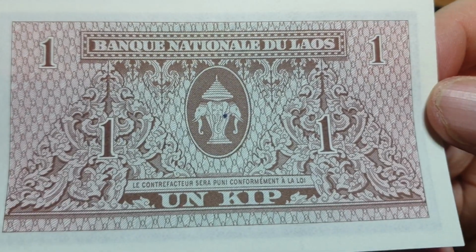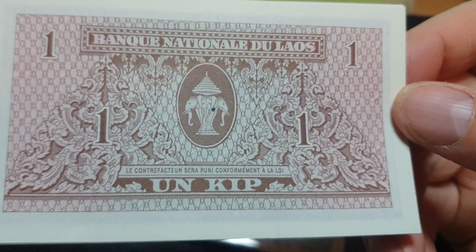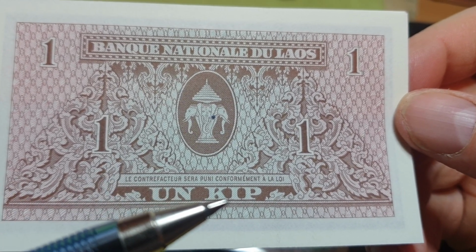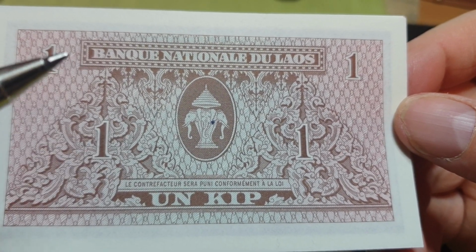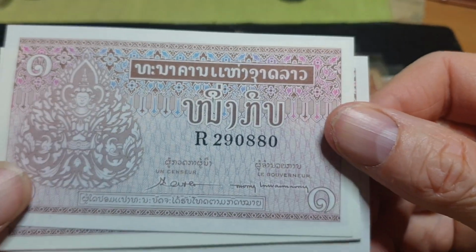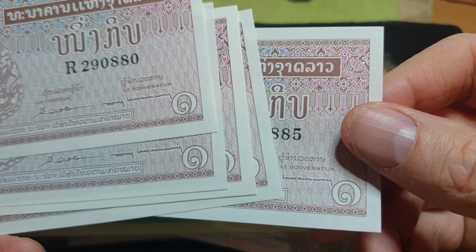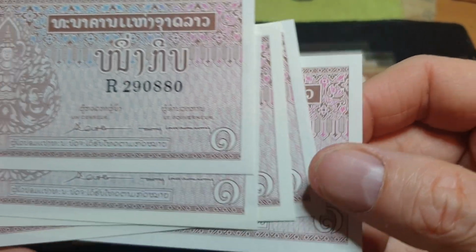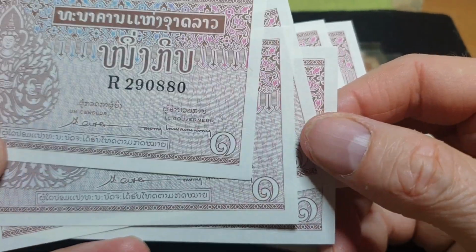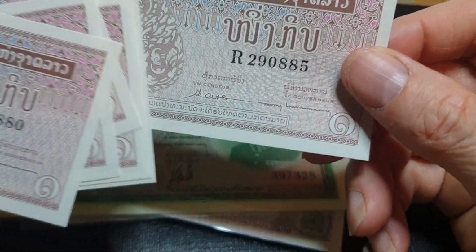So on the reverse, we have the coat of arms. Then we have the actual kip, so currency, and we have information, and Bank National du Laos. And this one is actually a run of 5, from 0 to 5. 0, 1, 2, 3, 4, 5. 6 actually. God. Just remember when you take into account 0, it increases by 1.